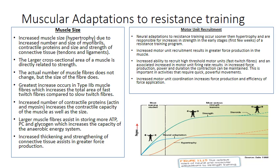With your connective tissue, remember we said that it strengthens and it thickens. So the benefit of that is you can actually apply or generate greater force when you're moving your body. Your body is essentially full of lots of different levers. Those levers are joined together bone to bone by your ligaments, and they're controlled by your muscles, getting held to the bone by your tendons. So the thicker they are, the more force you can generate when you're going through those movements. So that's the muscle size itself, the muscle fibers.